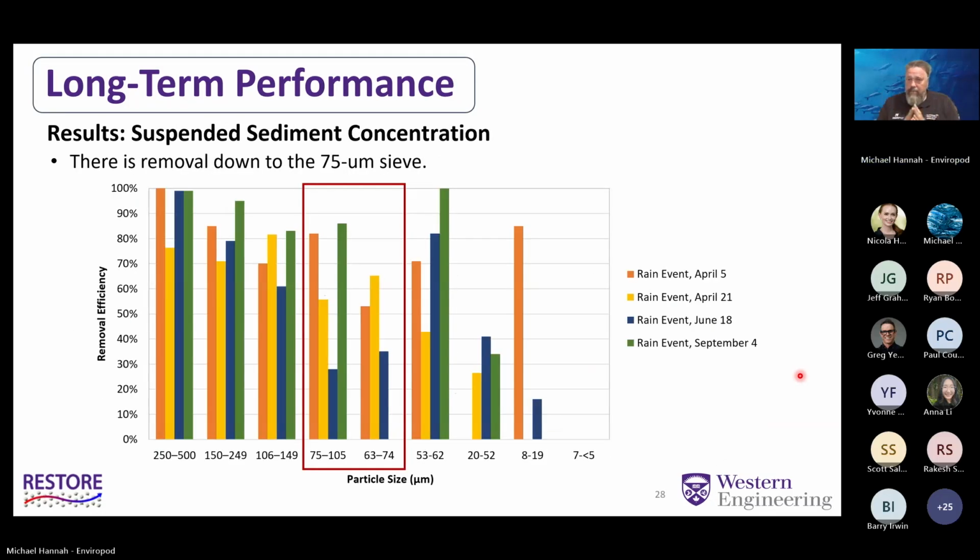However, we found that the EnviroBasin consistently removed over 75 micron. That was really our target point. That's where we're getting optimum removal, which is great because it's a pre-treatment device. We'll leave the downstream devices to handle the fines, and this stops the bulk of the load coming through into the device, reducing maintenance costs.